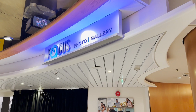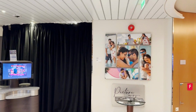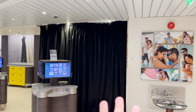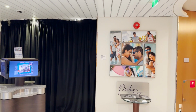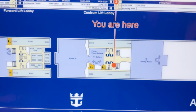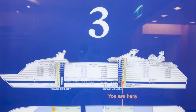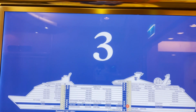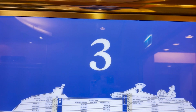Oh, and before we leave the area, one little thing I forgot here, they do have the Picture This photo studio right next to the gallery here. So if you want to have professional photos done, you can set that up and have them done there as well. All right, with the front section and the back section covered, we are now done with deck 3, and we're also done with the not being able to traverse, at least for now. We'll get to some other stuff later up top, but we are moving on to deck number 4.